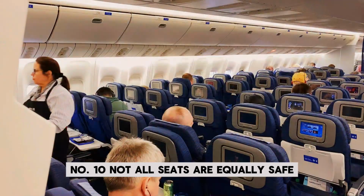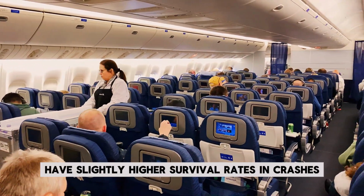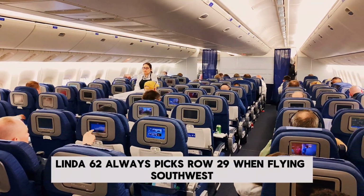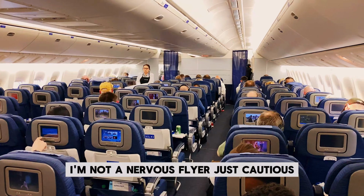Number 10. Not all seats are equally safe. Statistics suggest that rear seats have slightly higher survival rates in crashes. Linda, 62, always picks row 29 when flying Southwest. "I read somewhere it's safer back there. I'm not a nervous flyer, just cautious."